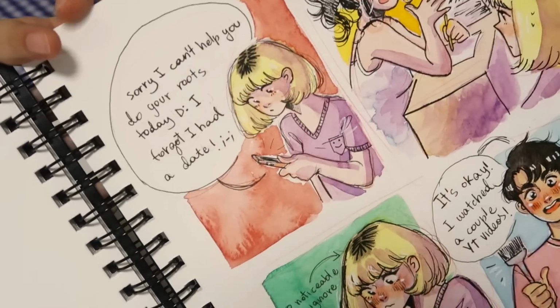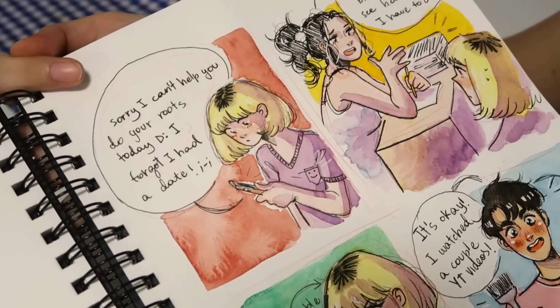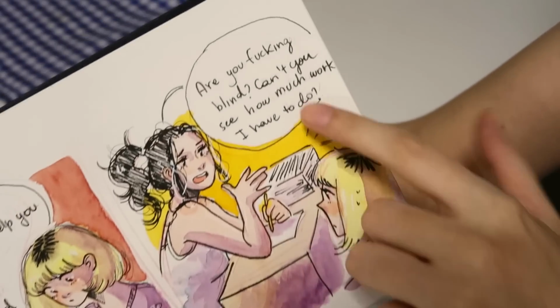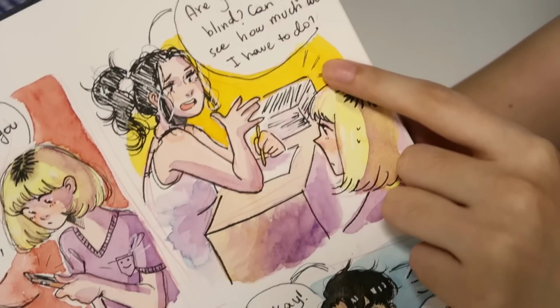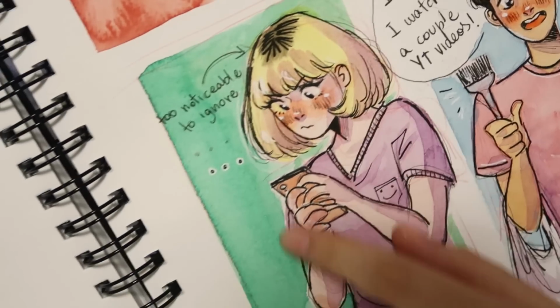Okay, so this is a little comic. I'm gonna read it for you. Sorry, I can't help you do your roots today. I forgot I had a date. This is her friend, who I think will show up soon. And then her mom's like, are you fucking blind? Can't you see how much work I have to do? And then she's like, too noticeable to ignore, like she can't ignore her roots.